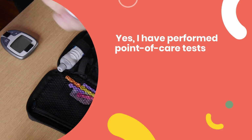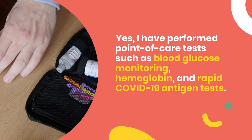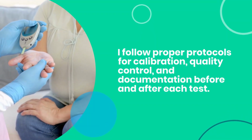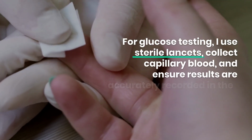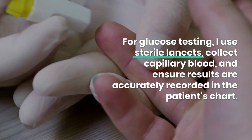glucose tests? Explain. Yes, I have performed point-of-care tests such as blood glucose monitoring, hemoglobin, and rapid COVID-19 antigen tests. I follow proper protocols for calibration, quality control, and documentation before and after each test. For glucose testing, I use sterile lancets, collect capillary blood, and ensure results are accurately recorded in the patient's chart.